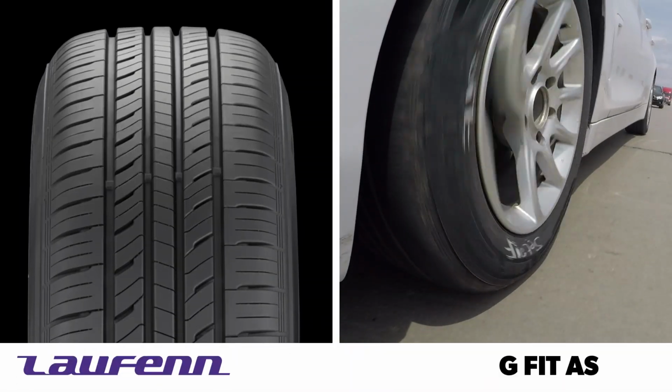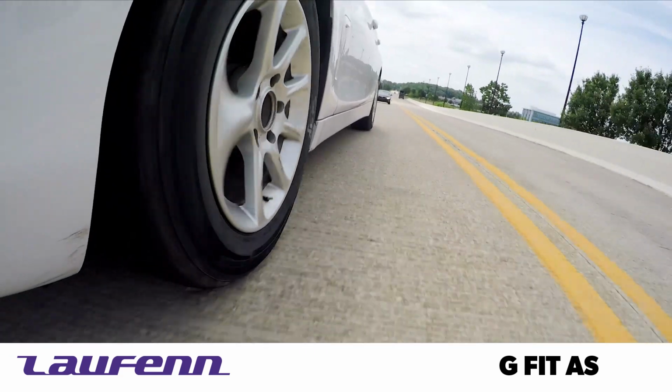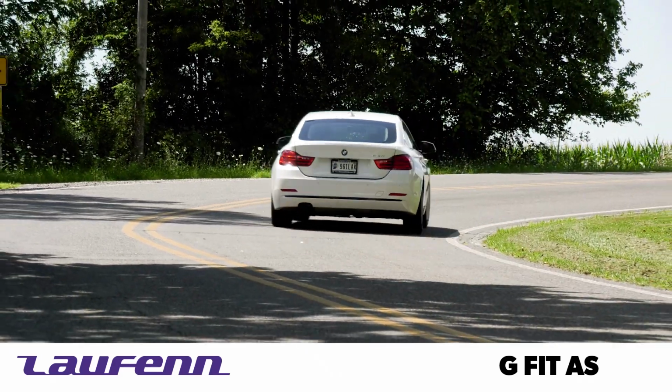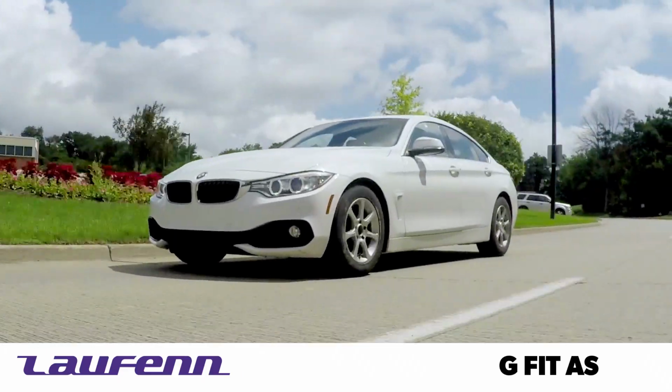The next tire in our test is the Laufenn G-Fit AS. This tire does a good job of isolating from impacts and doesn't really have any objectionable traits, though the steering effort builds in an unnatural and non-linear way, and that definitely hurt its score with our testers.